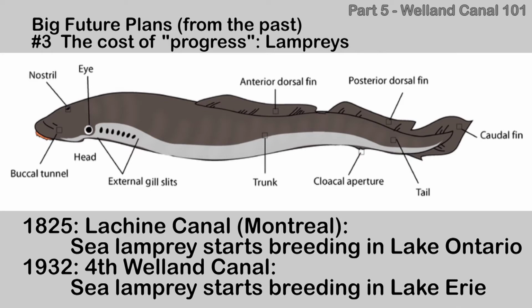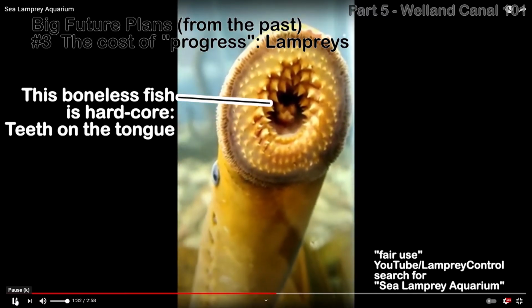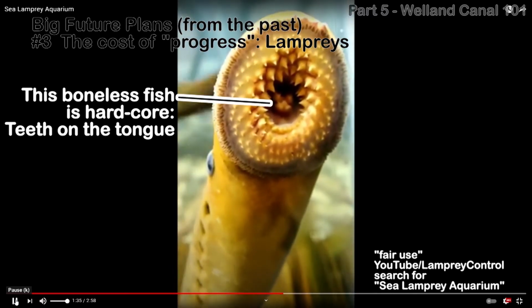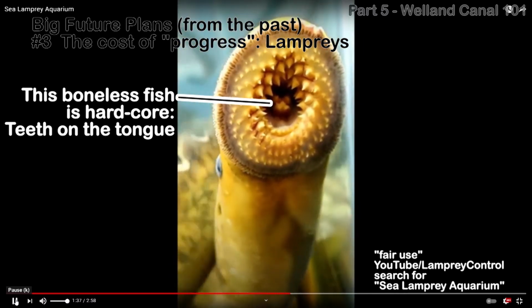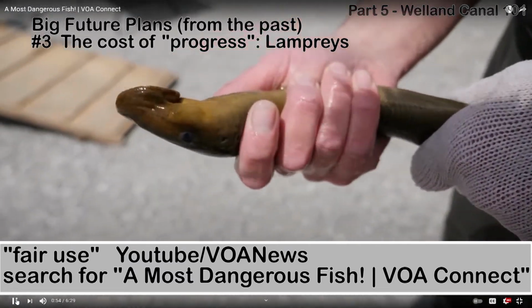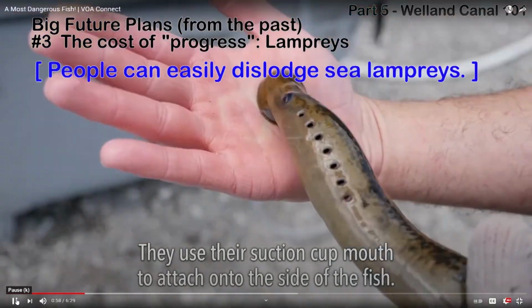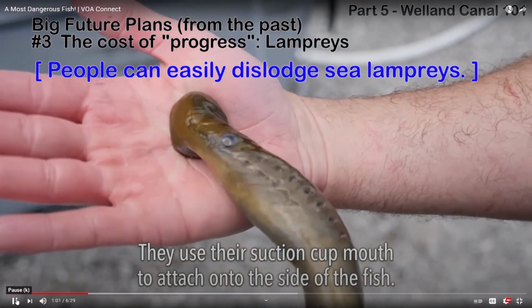Global transport has brought ecological catastrophe to the Great Lakes. Here are some examples. Early canals introduced the sea lamprey into Lake Ontario, and the current fourth Welland Canal spread sea lampreys from Lake Ontario into Lake Erie. Now, lampreys are an ancient and fascinating fish, because they attach and drink the blood of our native fish species here. They use their suction cup mouth to attach onto the side of the fish.